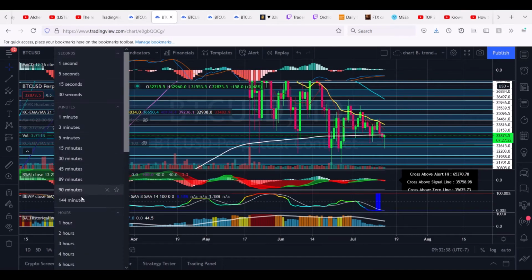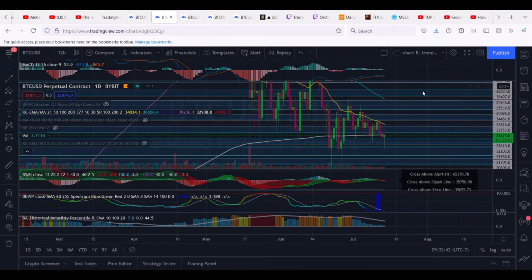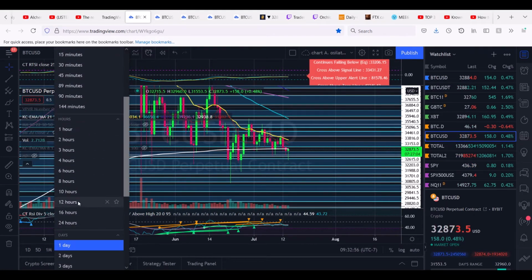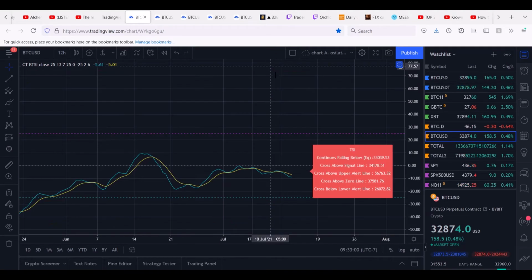12-hour on the volatility and momentum. Yeah, it's bottoming on these. Momentum is decreasing. Not really telling me too much. 12-hour on the RSI side. Yeah, no divergence. And I believe this is sideways. Oh no, it's curling down.